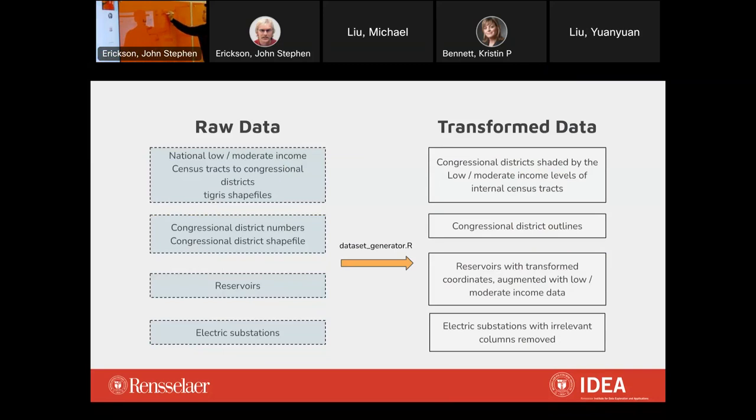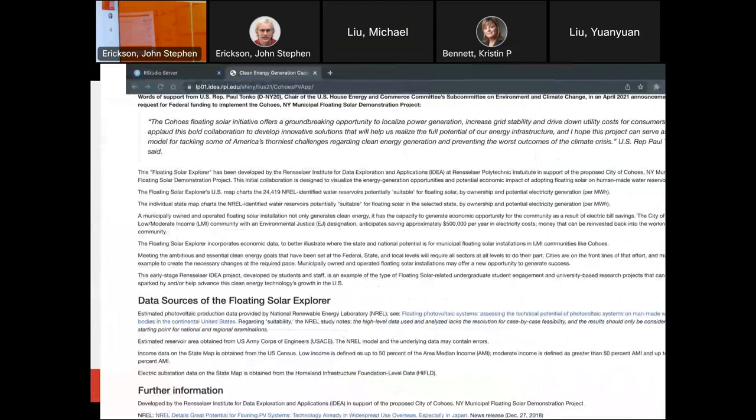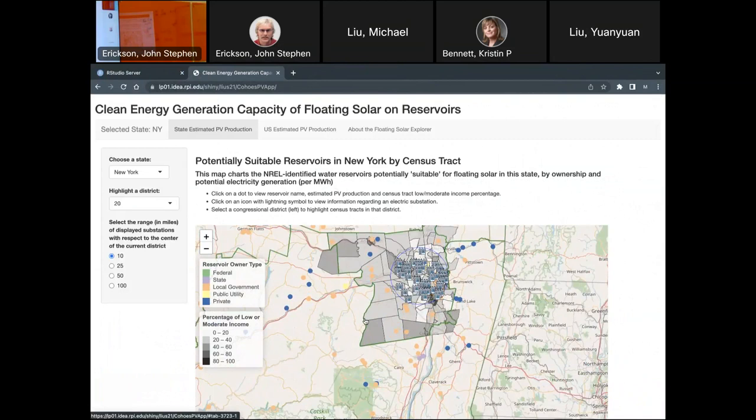So I'll hop over to the website. If you look closely at the congressional district, you see this green border surrounding it. That's what I mean by the congressional district outline. The third component of the transformed data is the reservoirs. The reservoirs that we got from InRail don't have the associated low moderate income data or the spatial coordinates, so the dataset generator takes that into account and augments the initial reservoir data with spatial coordinates that can be mapped here, and also combines the low moderate income associated with that reservoir.